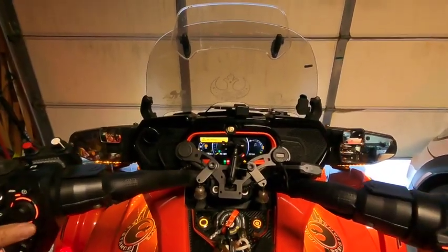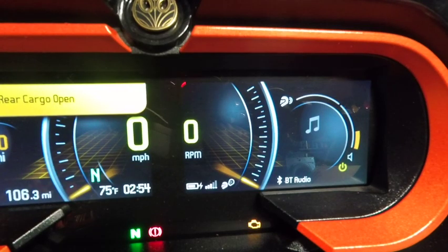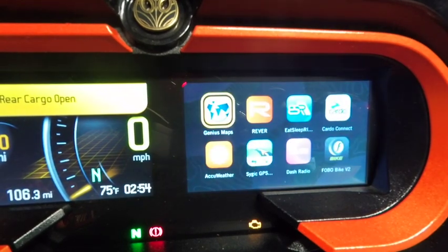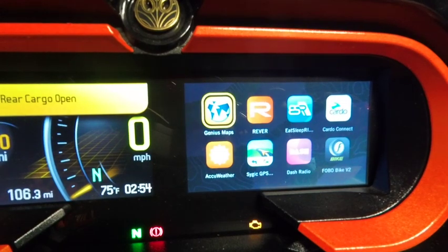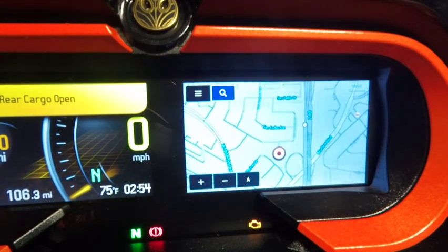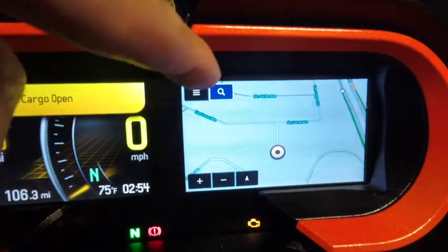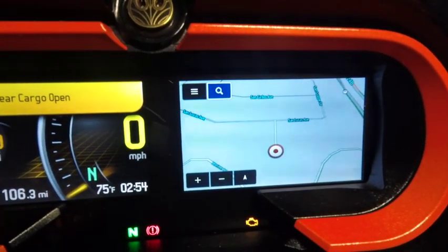So right now, it shows a volume, and I'm hearing music. I haven't had to do anything. I can hit the button on the back, and I've got my apps that I can use. If you want, you can search.